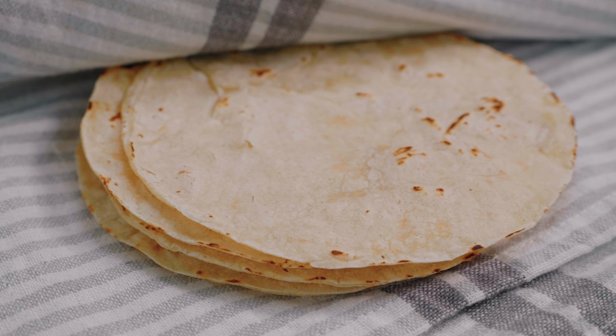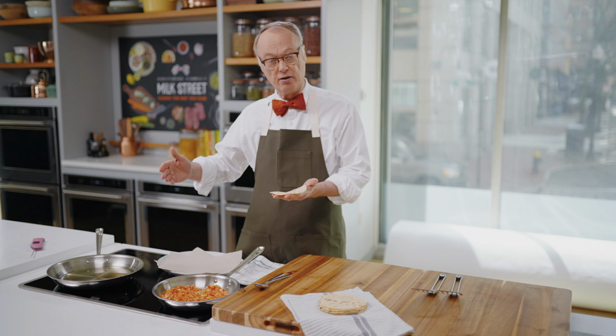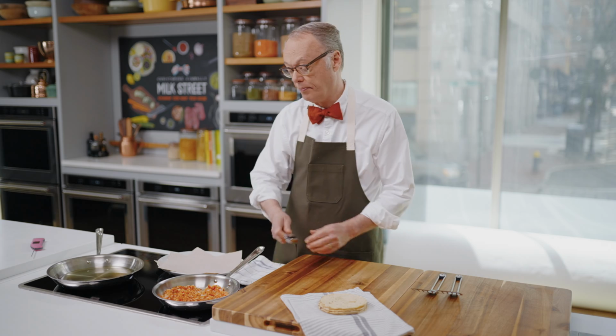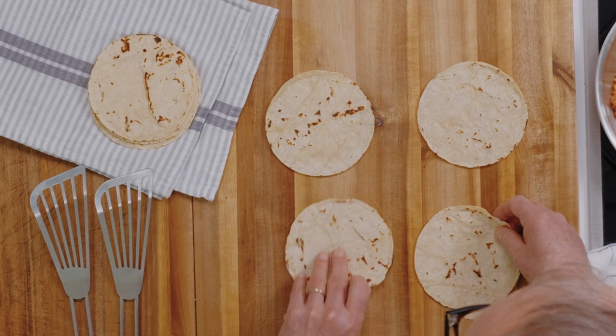Oh, these are, of course, fried shrimp tacos. So we took some corn tortillas. In order to make them more flexible, because we have to fill them and fold them over, we heated them in a dry skillet on both sides just to get them so they're easier to work with. We're going to do 4 at a time. So we're going to divide the filling.